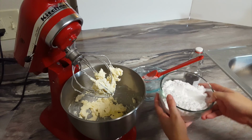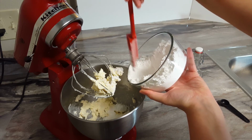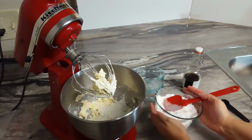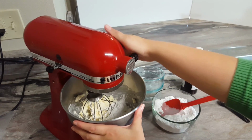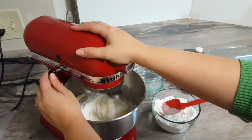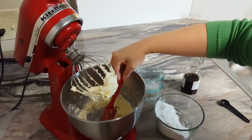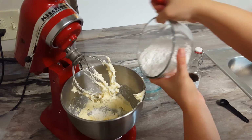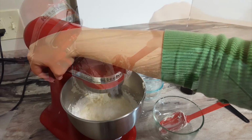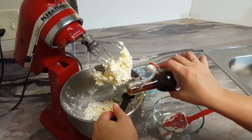So now we're going to slowly add some of our powdered sugar into that mixture. And powdered sugar is notorious for causing explosions all over the place if you put your mixer on high, so you will want to go pretty slow. As you work in the powdered sugar, it is going to thicken the frosting, so you'll want to keep scraping down the edges as you go along. I'm going to add the rest of my powdered sugar. So at this point, we're going to add our teaspoon of vanilla.